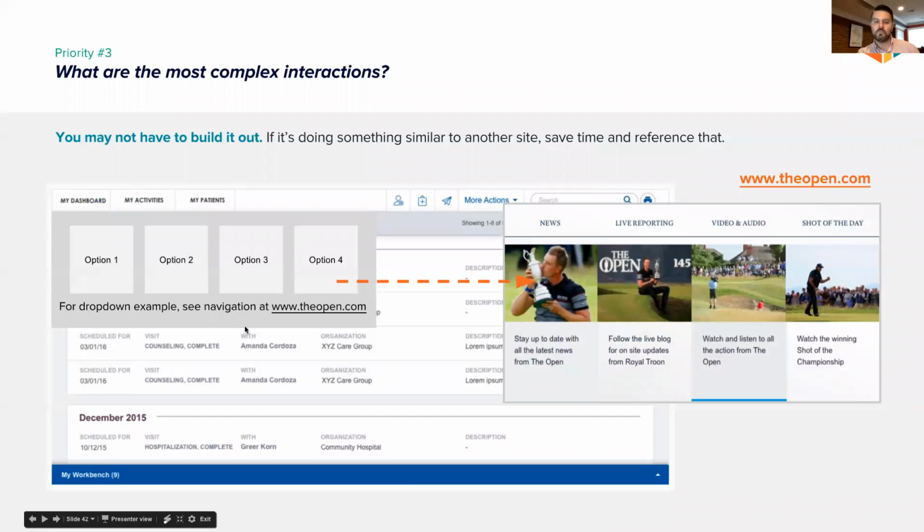Number 3, this screen should look familiar. It's what are the most complex interactions, and can you demonstrate them by linking to interactions on another site? If you can demonstrate them from another site, you can save a lot more time not having to build it in UXPin, and you can have more time for other things. So in this instance, you find a dropdown, you put a link to the dropdown, and then you shoot that off to your development team and say, hey, is this something we can do? They validate it, come back and say, yep. And then you can kind of hold off on actually building that out, or you can potentially not have to build it out at all for the client if you send that link to the client and they follow what you're trying to build.